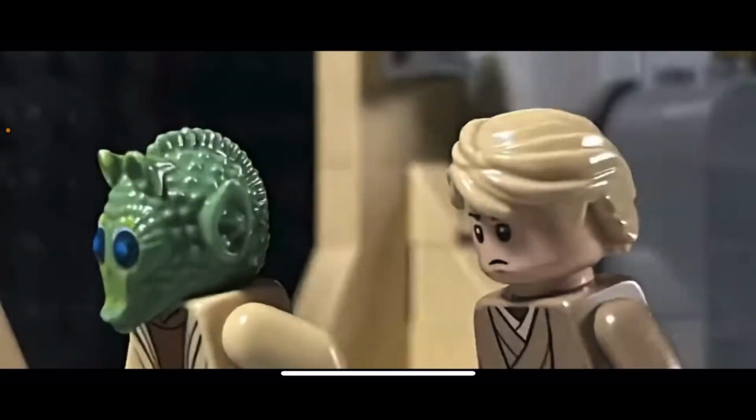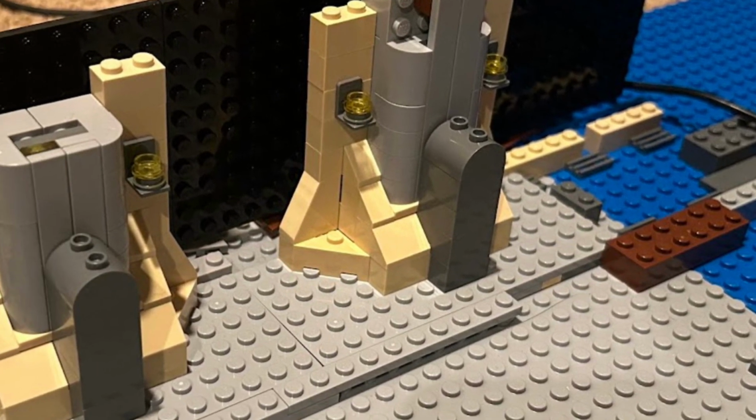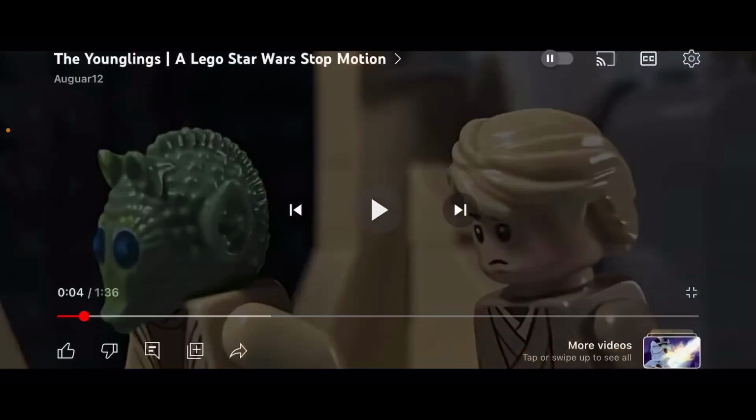Okay, so the first thing is this shot right here where they're running down the hallway. And that's actually a pretty simple shot. The characters and the camera are all stationary, but it's the Jedi Temple columns that are flying past on this little track that I have, and there's just two of them, and they cycle. So that's actually pretty simple.